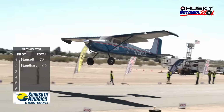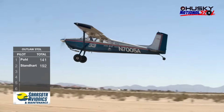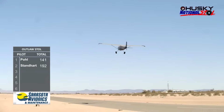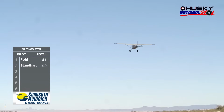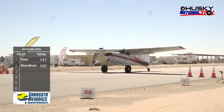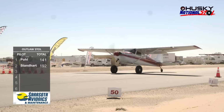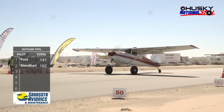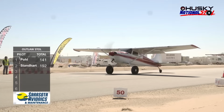Nice. It sounded like his propeller was doing a lot better job harnessing the horsepower off that engine that time. I think maybe the wind's helping just a little bit as well as he was maximizing the RPM. He went with a little different technique though, Ryan. He never did pick up the tail. He just kind of let it fly off in a three-point attitude a little bit more.